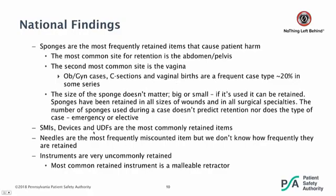Small miscellaneous items, devices, and UDFs are the most commonly retained items. And again, in Susan's paper, 57 cases were UDFs, and there were only 47 retained sponges by the NQF definition. So the Pennsylvania data set also supports that. We don't know anything really about how frequently needles are retained. We know, a slam dunk, hands down, every OR, every report that I've ever read or spoken with the folks that we're working with in the operating rooms, needles are the most frequently miscounted item. But we don't know how frequently they're actually retained, and instruments are very uncommonly retained, and the most commonly retained instrument is a malleable retractor, a ribbon retractor, a fish, that general category.